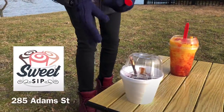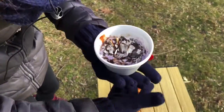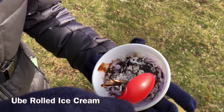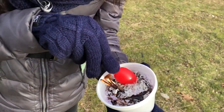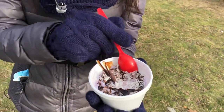All right, so we moved on to Sweet Sips. This is another Vietnamese bakery, but they also do ice cream and fun other items. So let's go ahead and see what we tried. I really, really have wanted to try ube rolled ice cream, and that's what we have here. You can see that nice, beautiful purplish color. Got some coconut flakes in there. Let's see. Lychee jelly, chocolate sauce, and pocky. So let's go ahead and give this a try.